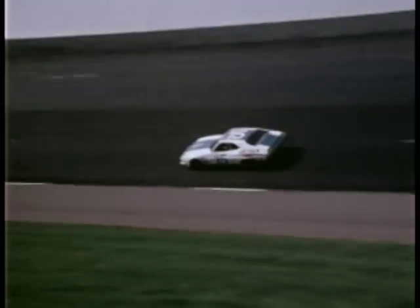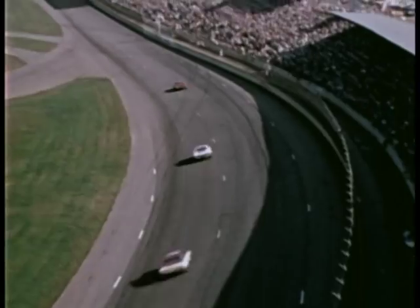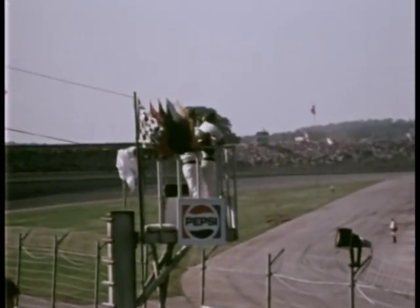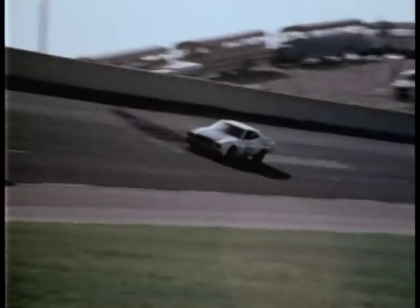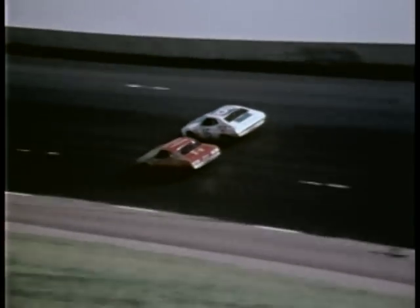For the past 2 laps, Buddy Baker has been stretching his lead over Pearson. He has the Ford positively wound out. There is no more, and they're coming up on the white flag. There it is. 1 more lap to go, and the crowd is delirious because now David Pearson is beginning to close. The Silver Fox is famous for last lap finishes. Now, can he do it?